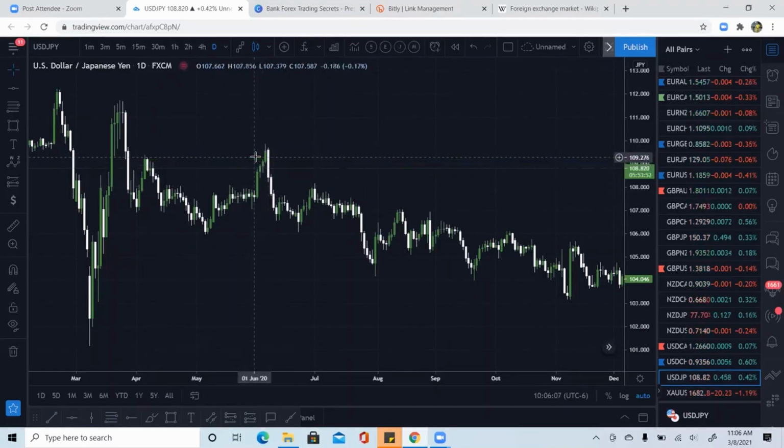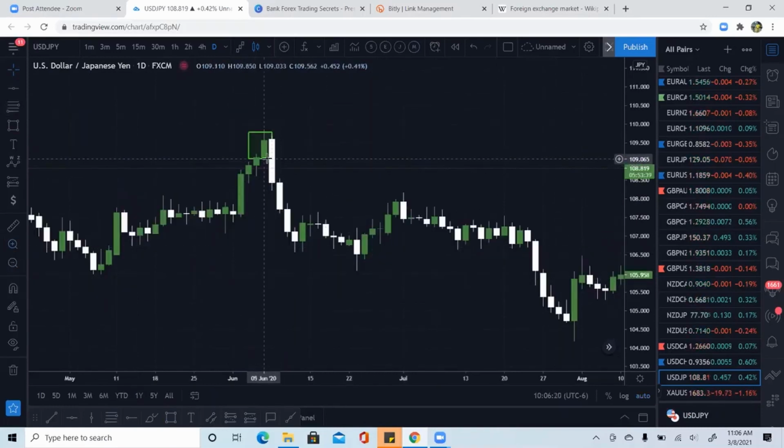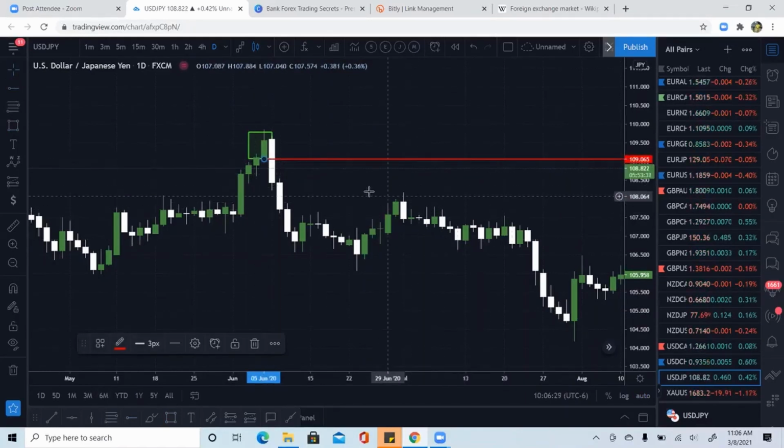So what candle are we focusing on? We're focusing on this candle. Where is the opening? Let me zoom in. Where is the opening of that candle? 109.06. And with this trading method, because your risk to reward is so high, you don't have to be accurate with it either.